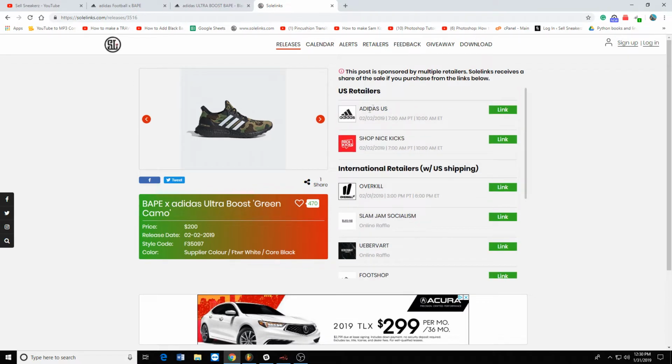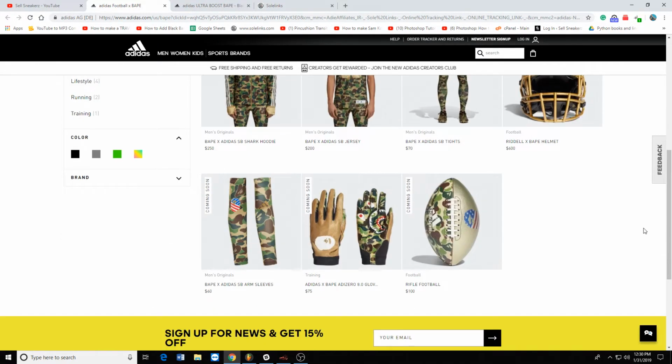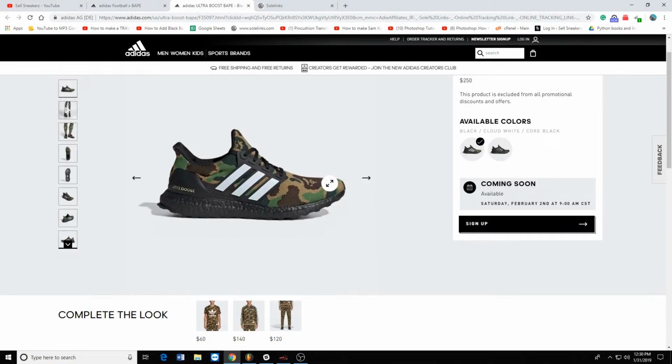Anyways, guys, so pretty much you're gonna click on the Adidas page. So I'm gonna show you right here. This is the entire collection. Here's the prices right here. Depending on where you're located, it might be a little bit more, might be a little bit less. It just really depends on the shipping rates as well. But here's the entire collaboration. Right now, I'm gonna mainly focus on the Ultra Boost. So for example, this one right here.